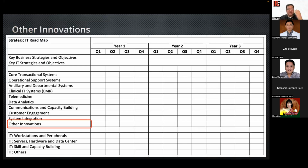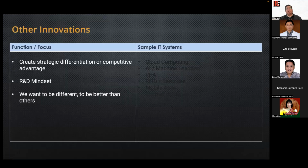Nasa last na tayo. This is the other innovations. Okay? So other innovation, this is where we keep an open mind, no? It depends on the hospital, but some hospitals have this parang go, let's experiment, let's look at this new technology, let's look at opportunities, no? So this is where the hospital is very progressive. They create strategic differentiation through IT, no?